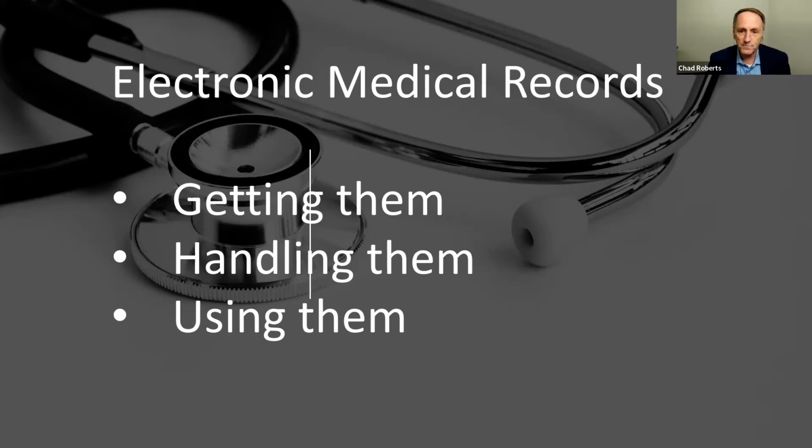So if you have an issue about getting electronic medical records, either your own or your clients' or someone else you represent, the obstacles and roadblocks that are going to be thrown up at you have a history of their own. And so I just need to bring you along historically to the federal overlay that applies to getting medical records.